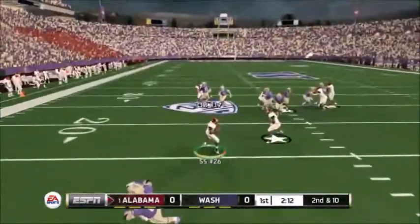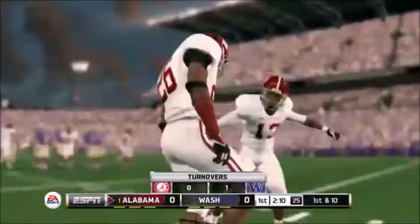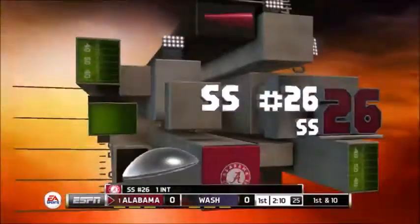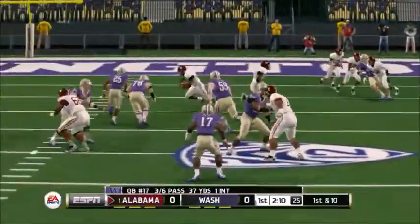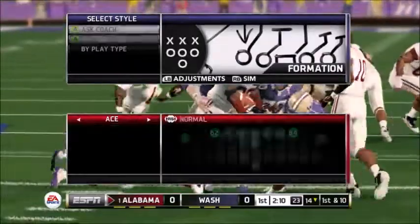Sends it out quick, intercepted. That's a great tackle at the 14. I just don't think he saw the defender, and he threw the ball right at him. That's what happens when you focus on one guy. You get tunnel vision.